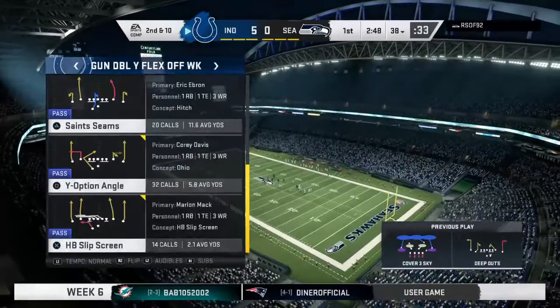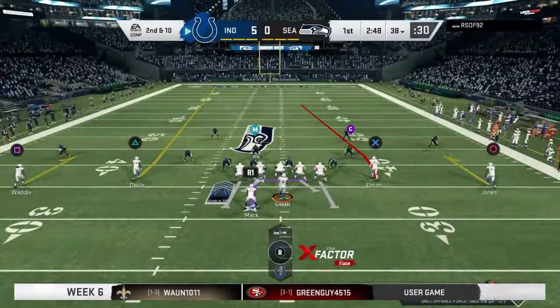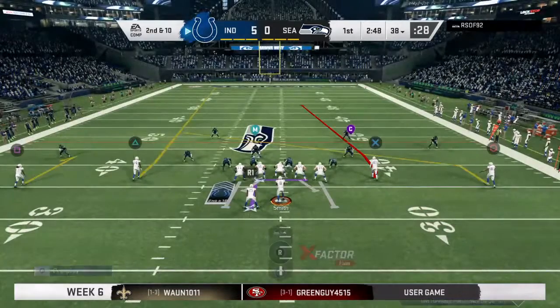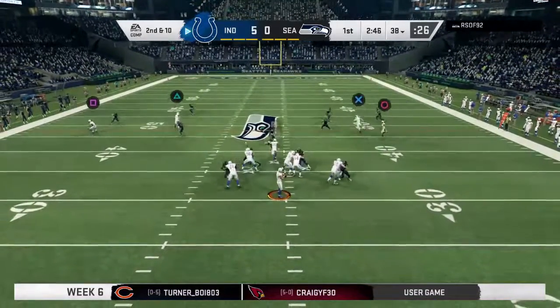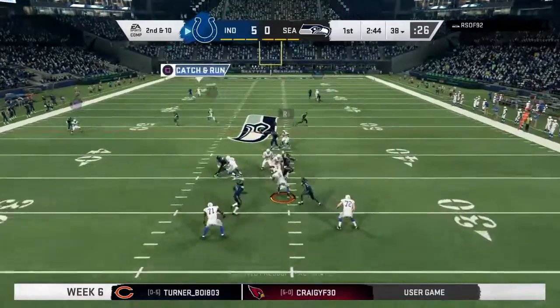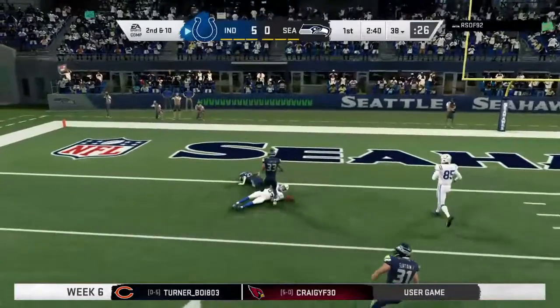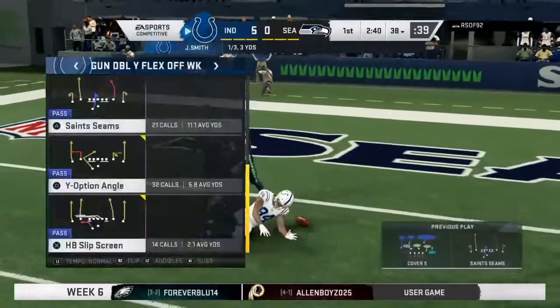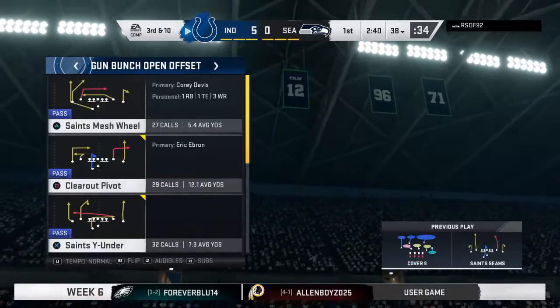Throwing on first down, but this one winds up to be incomplete. They work again from the 38 on 2nd and 10. Now Smith going to throw again. Uncorks one for Davis. And this is going to wind up incomplete. The coverage there too strong on the deep ball, and now they face a 3rd down.